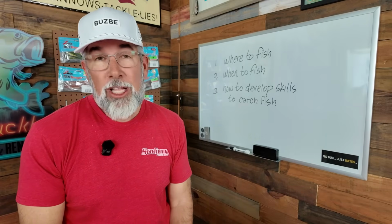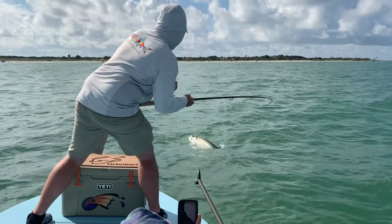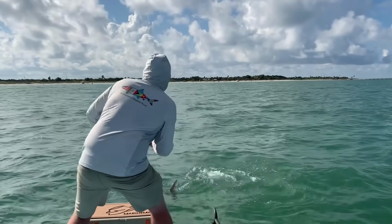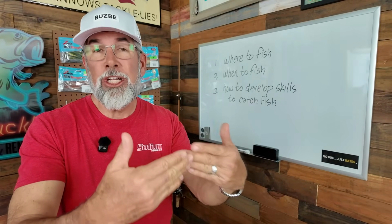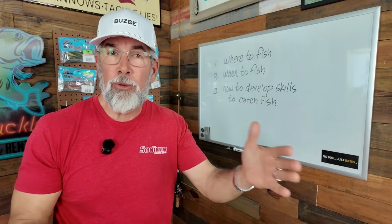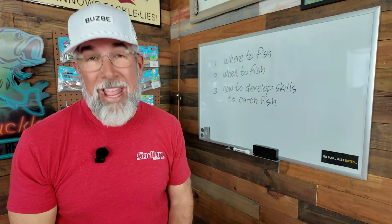You also got to pay attention, if you want to push the easy button, you need to understand the seasonal migrations or the spawns and things like that. Take advantage of these time periods because those are going to tell you where to fish in your estuary, whether it's well inside, well outside, or transitionally right down the middle. Those are all important.